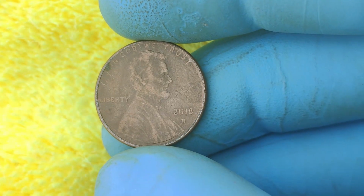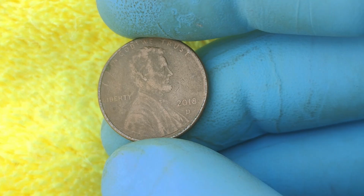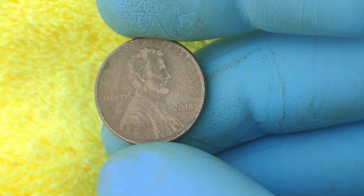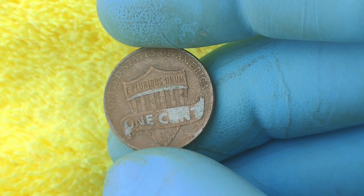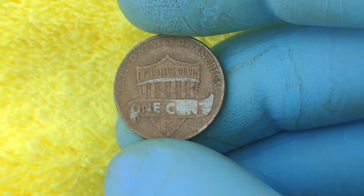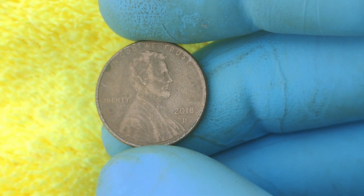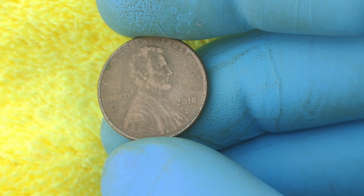And here's where the story becomes truly fascinating. While most examples remain worth face value, a top-graded 2018 D Lincoln set with exceptional quality and demand reached an astonishing price of $36,653. Think about that for a moment. A coin that many people ignore. A coin that might be sitting in a jar forgotten. Yet under the right conditions, flawless preservation, professional grading, and collector demand, it transformed into something extraordinary.